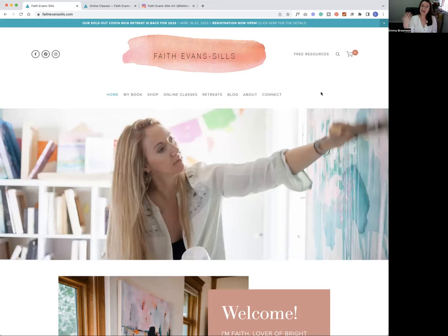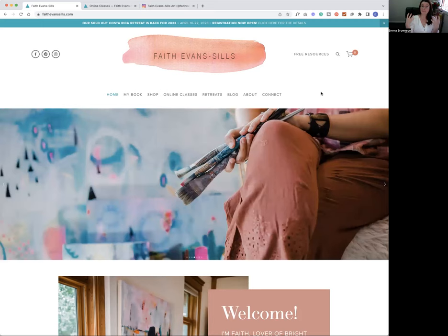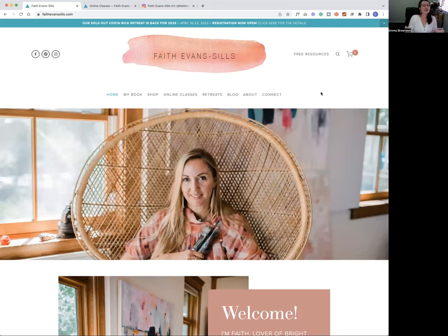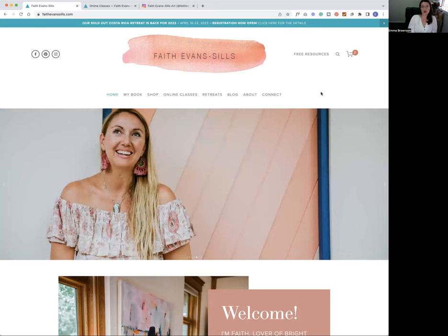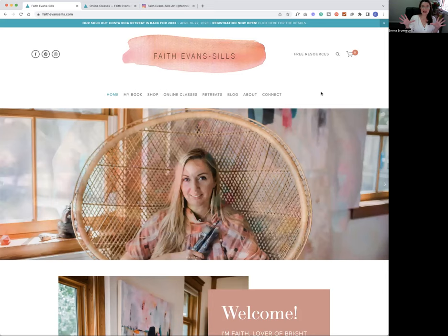The second thing is obviously the brush stroke. Now, I just feel like it's really big. It's really dominant, right? It almost takes over the logo. I love that we're getting that gorgeous pop of color, but maybe it can be slightly brought down, or there might be a different way that you can evolve it so it's not so dominant there in the section, if that makes sense.